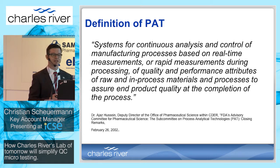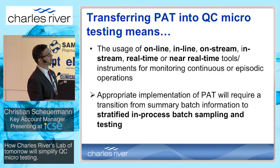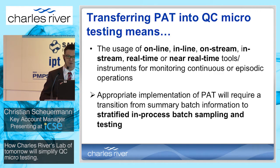The definition of PAT is these are systems for continuous analysis and control of manufacturing processes based on real-time measurements or rapid measurements during processing of quality and performance attributes of raw and in-process materials, and the important point, processes to assure end product quality at the completion of the whole process. So transferring the PATs into a QC microtesting means that one needs to have instruments, tools, processes available that allow for an online, inline, on-stream, in-stream, real-time or near real-time solution for monitoring continuous or episodic operations.